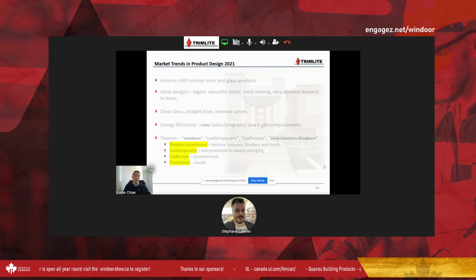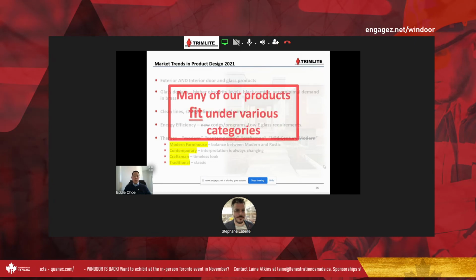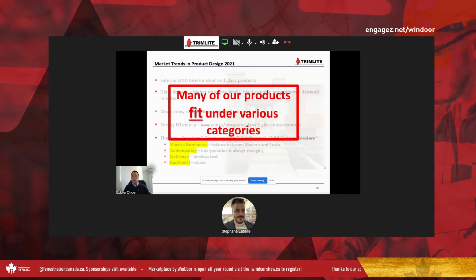So circling back to when I presented this slide in the beginning of our presentation, when we look at market trends and product design for 2021, essentially many of our products fit under various categories here. So you look at modern farmhouse, contemporary, craftsman, traditional. We've got many products that would maybe focus on one theme, but we also have an array of products that would cover off all themes.